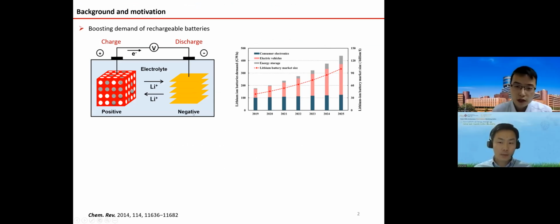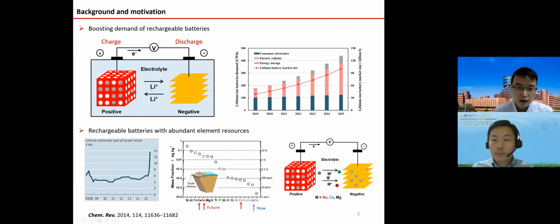First, we need to understand why we need to transfer from the lithium battery to other battery systems. The lithium battery is so successful, which has been developed around 30 years ago, which uses the transition metal oxide as cathode and graphite as the anode. During charge and discharge, the lithium ion transfers between anode and cathode, we call it a rocking chair mechanism.